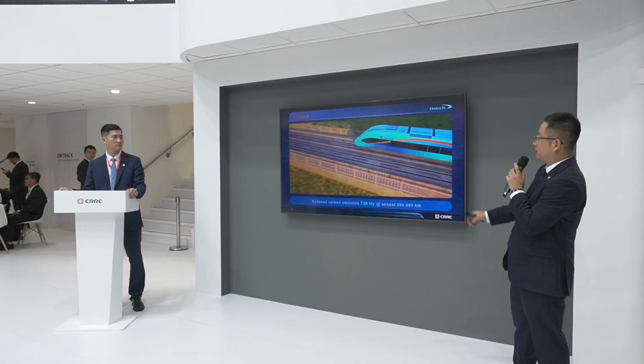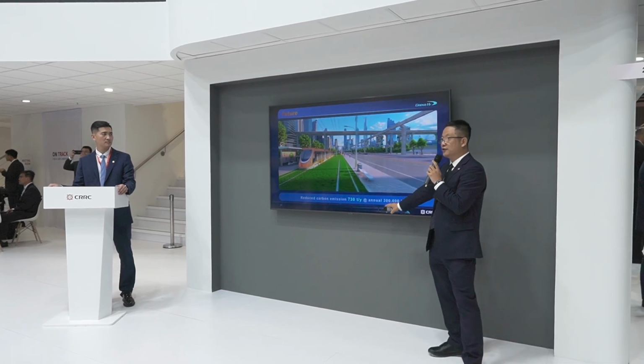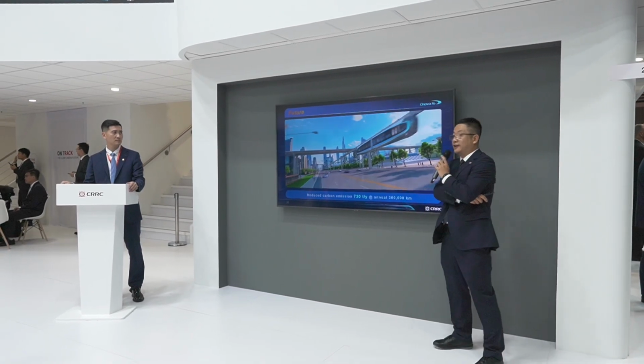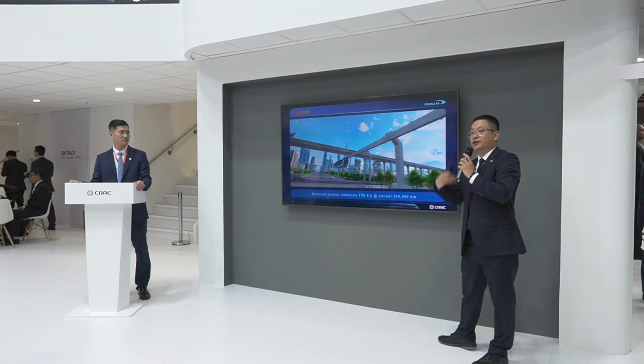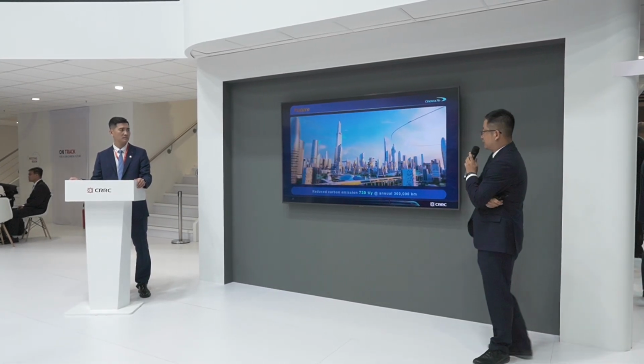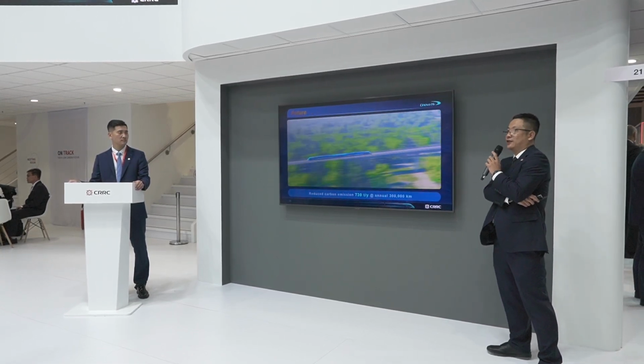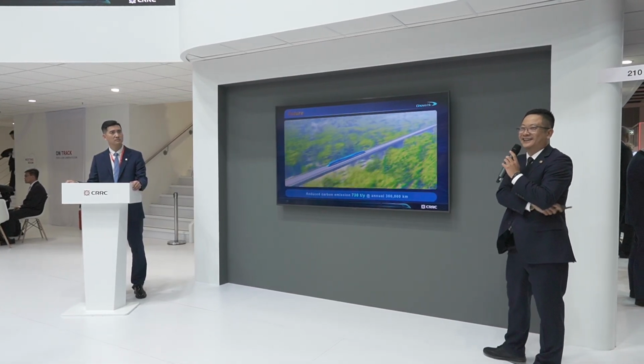Then we did a rough calculation. Considering an annual mileage of around 300,000 km per year, which is typical in our scenario, we will have a carbon emission reduction of around 730 tons. So that's the responsibility of CRRC, I would say.